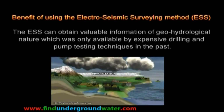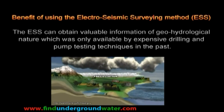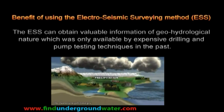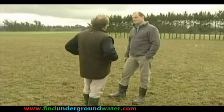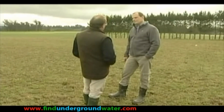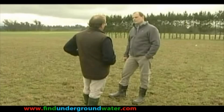The ESS can obtain valuable information of geohydrological nature, which was only available by expensive drilling and pump testing techniques in the past. So as far as you're concerned, you can tell how deep different aquifers are, so you can work out which ones to go through to get to the best supply. Oh, absolutely, yes. We can tell exact depths. It's very, very good at that. My personal experience, I've had as many as 5 aquifers at different depths that we've been able to drill into.